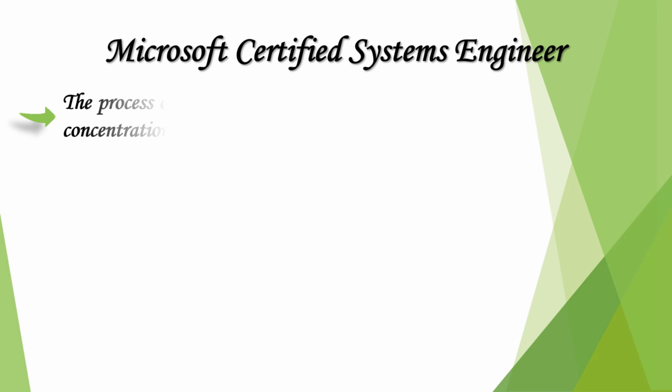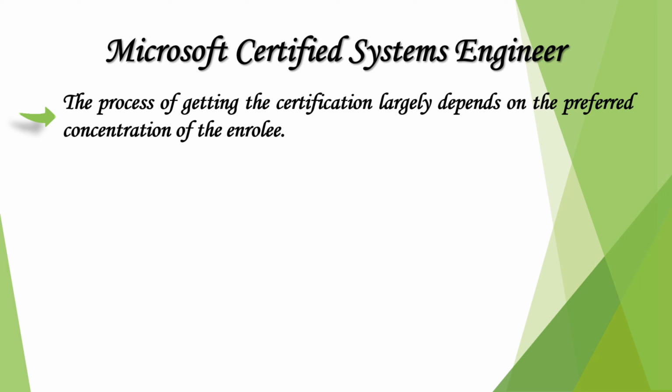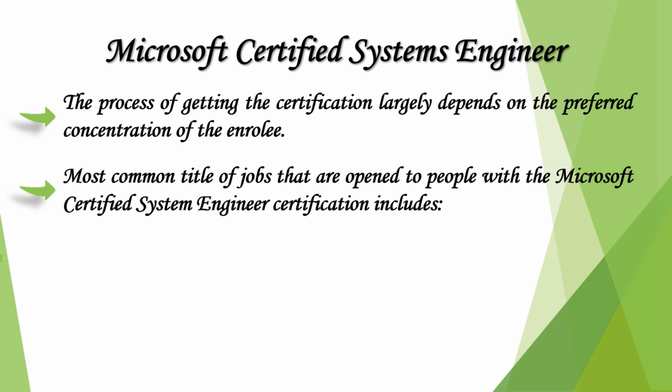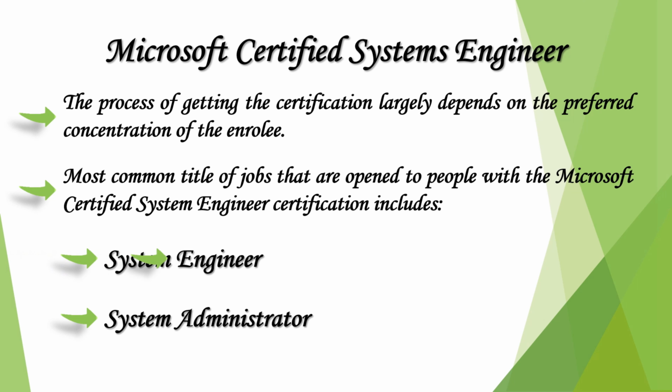The process of getting the certification largely depends on the preferred concentration of the enrollee. The most common job titles that are open to people with the Microsoft Certified Systems Engineer certification include System Engineer, System Administrator, Field Systems Technician.